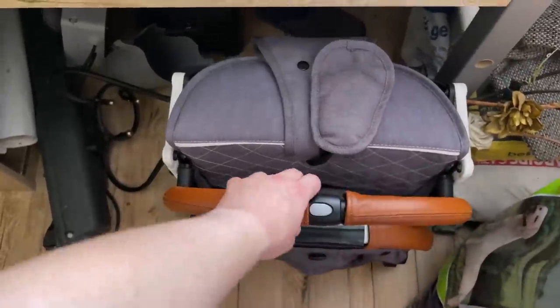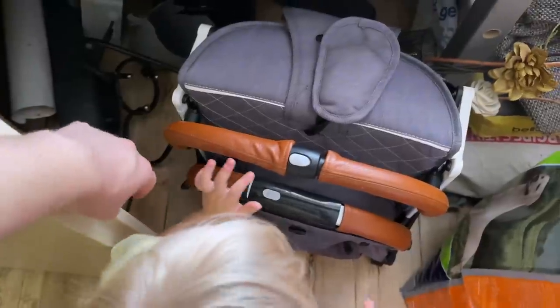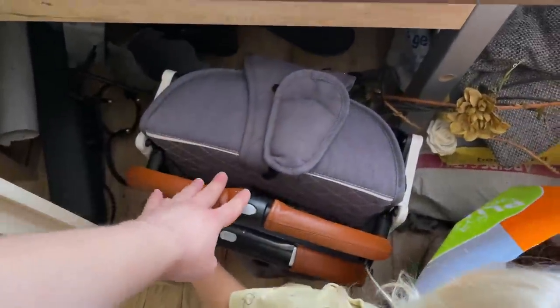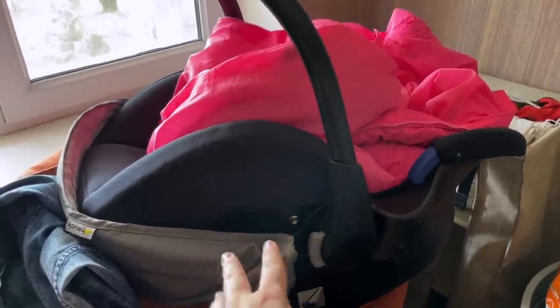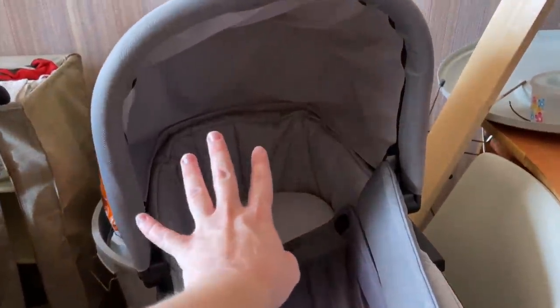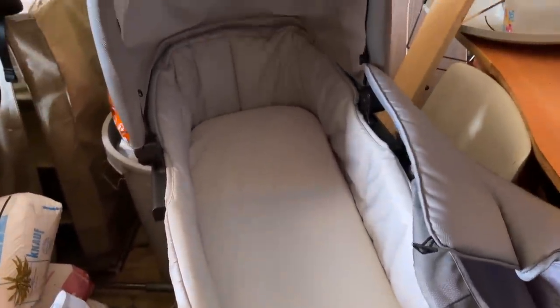In this random closet, we have this stroller from Agatha that we haven't been using almost at all, but we keep it. And we also got a car seat for the newborn from our friends. They don't need it anymore, so they gave it to us. And also our friends gave us this thing for carrying the baby around the house and for the baby to sleep in. I think it would be nice to sleep outside in it. I need to just prepare it a little bit, maybe wash it one more time.